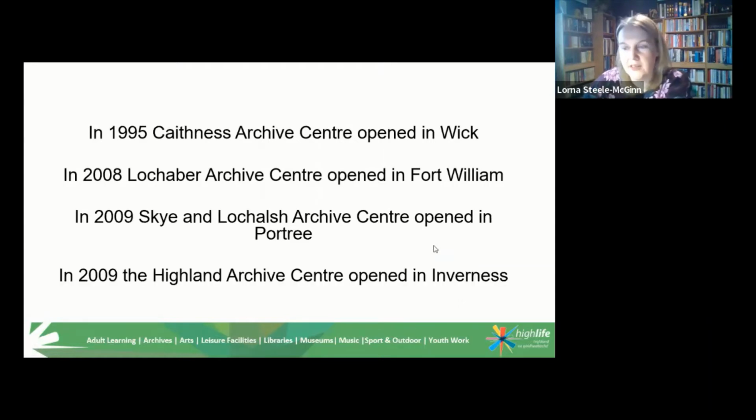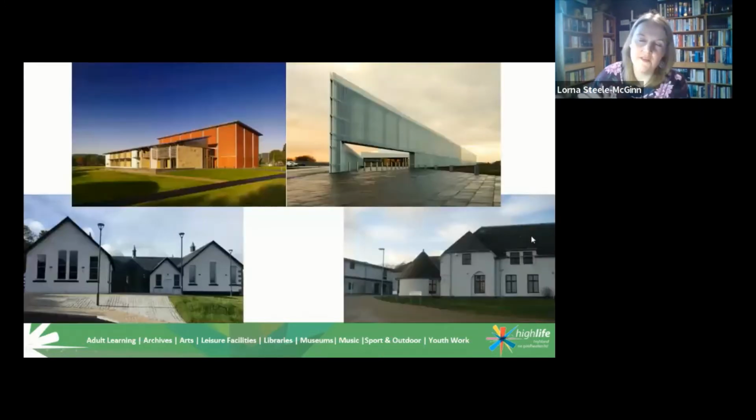And then in 2009 as well, the central collections moved out of Inverness Library and into the purpose-built Highland Archive Centre in Inverness. So this is the resulting facilities that we have now to serve the Highland population. On the top left-hand side, you can see the Highland Archive Centre in Inverness. That's where I'm usually based. The terracotta section of that is where the records are housed. So that building has about 6 miles or 9 kilometres of shelving for the archives in it.